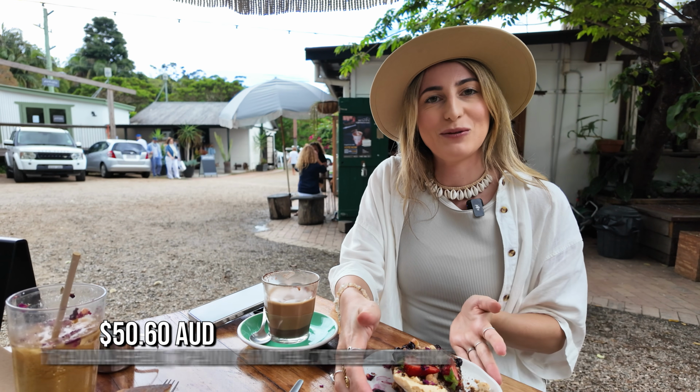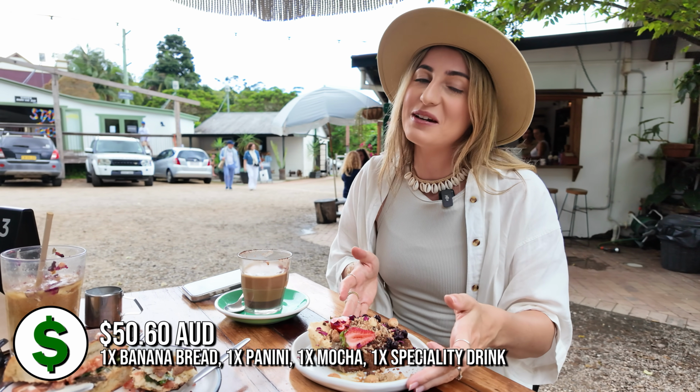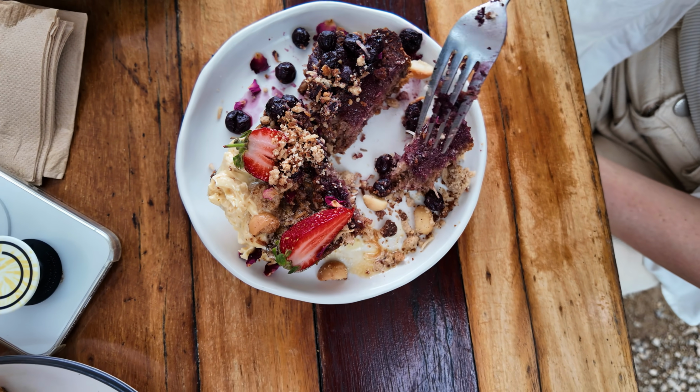This, I think, is the most beautiful banana bread I've ever been served. It looks so gorgeous, and I hope it tastes as good as it looks.